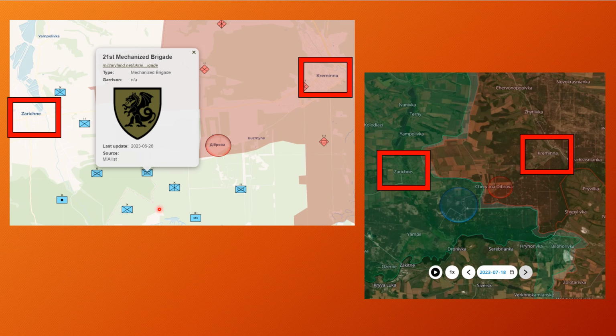But I mean, some of these brigades, some of these units, they have Facebook pages. What the hell? It's insanity. So anyway, thanks to the internet, and thanks to a tweet, and thanks to, I guess, Ukrainian soldiers posting pictures online, Military Land can now place the 21st Mechanized Brigade in a relative area where it's operating.